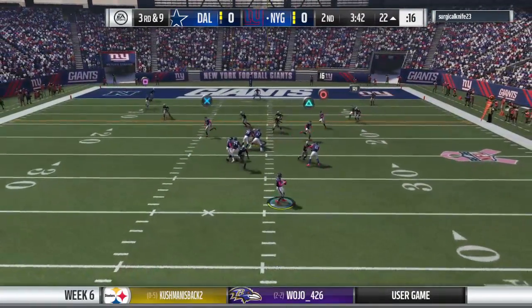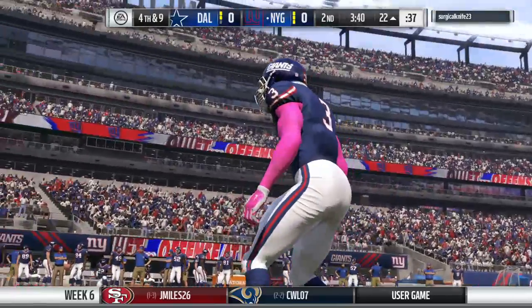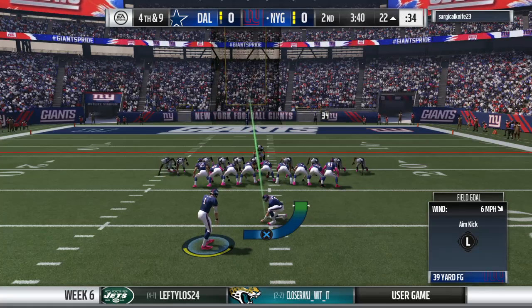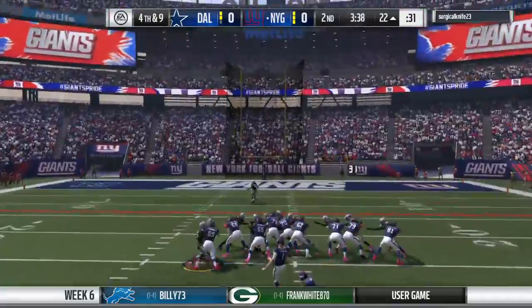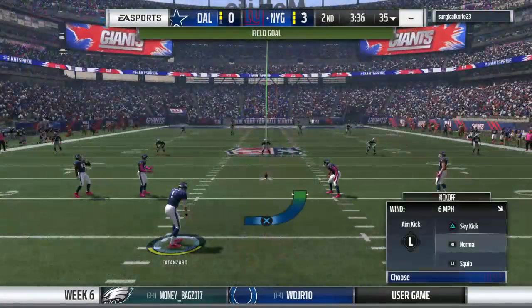Now they'll throw here out of the gun. Oh, the ball comes out on the hit, but they'll say it's incomplete. The Pro Bowler Odell Beckham, the intended receiver, and that'll bring up a 4th down. Now Chandler Catanzaro for the field goal here. It's a 39-yard attempt, right hash. And Catanzaro's kick is right through, and the Giants are off now to a 3-0 lead.